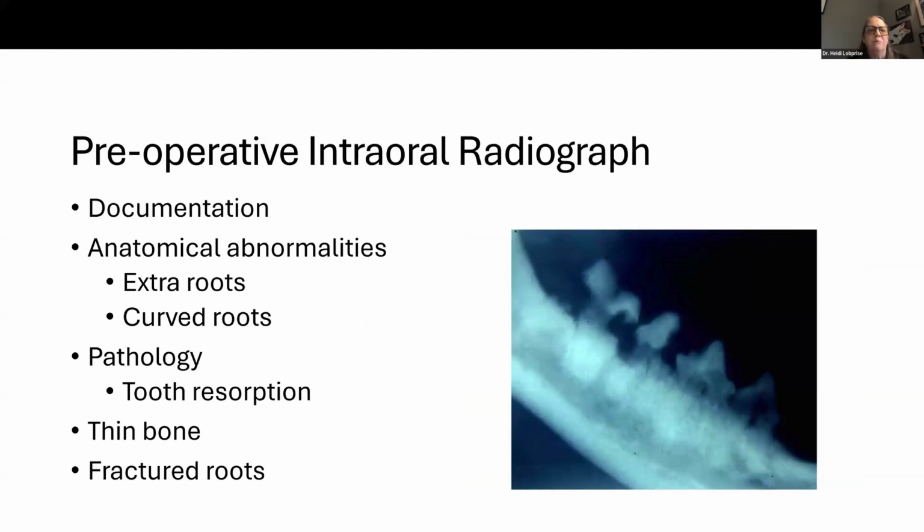X-rays are absolutely imperative. It's good medical legal documentation. You're going to see if there are abnormal roots and abnormalities in the bone. The most important thing I look for is the periodontal ligament space. If I see a good periodontal ligament space, my chances of having a more normal extraction are higher. All right. If I don't have a good periodontal ligament space, if I have tooth resorption, if I have ankylosis, then doing an uncomplicated extraction without a lot of sweat, that probably won't happen. So those x-rays are extremely, extremely important.